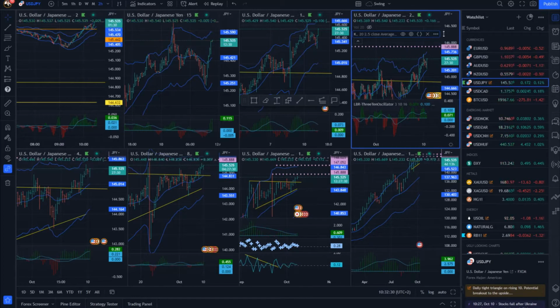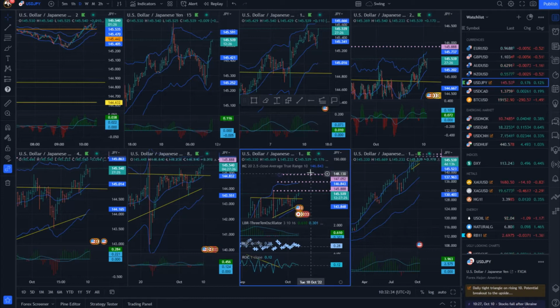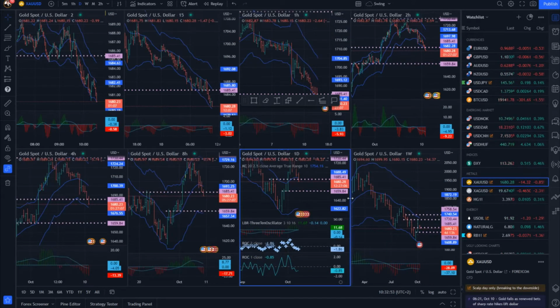145.85, and then the 147 mark and the 147.90 mark can be on the test, basically the 1998 highs. So watch for buying opportunities, the breakout, the strong upside cycle on the USD yen, and potential for another upside swing. If we speak about the gold market, we had still downtrend intact.